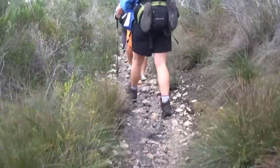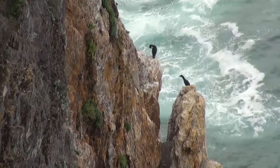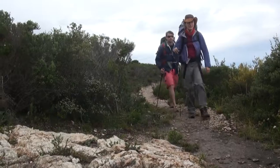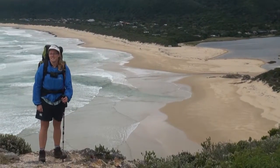As the trail came to an end, we had time to reflect on the time we spent together, the new friendships formed, and why we were on the trail. Nature's Valley, a welcome sight.